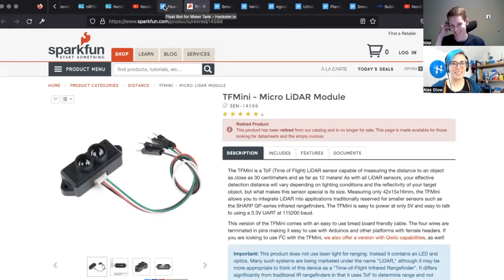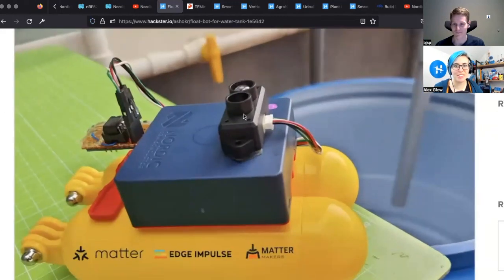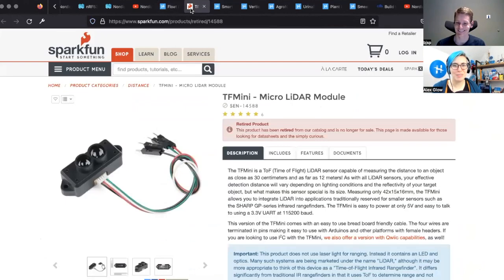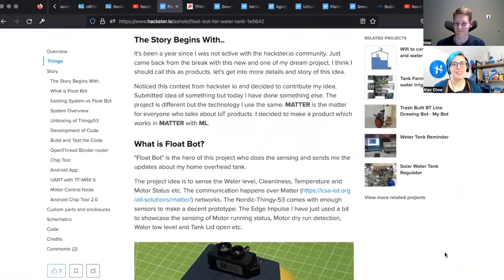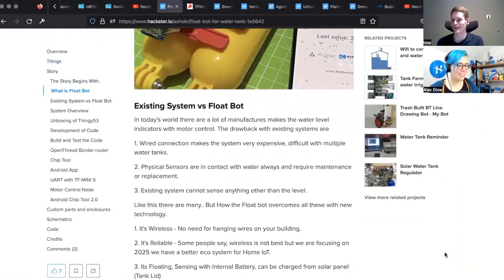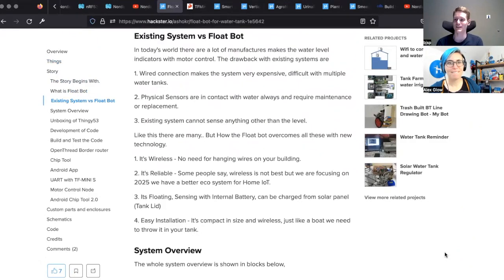Wow, micro lidar. It looks like an ultrasonic distance sensor, but it's not, quite. So a tiny little lidar module. Ashok is a perennial winner of our contests and comes up with a lot of really cool stuff. Really cool. And awesome. I really love the yellow submarine vibe that you get from it.